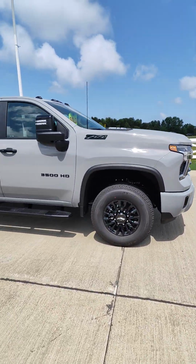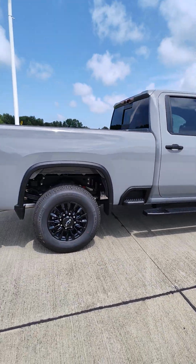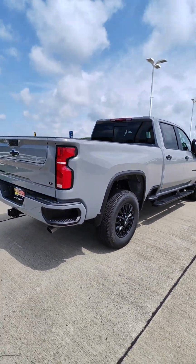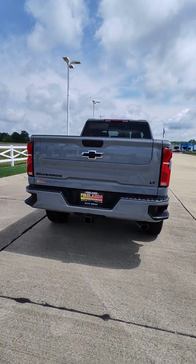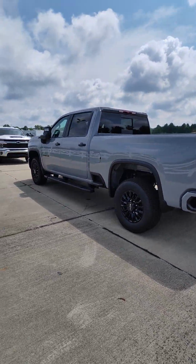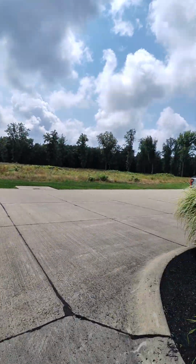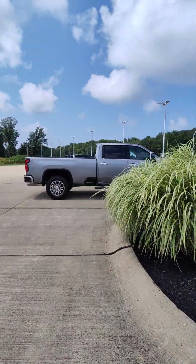This truck right here, we just took a deposit on it today. Slate gray Z71 Sport. I will have more like this one. So if this is your flavor, definitely reach out to us, even though this one is sold. Slate gray is a hot color this year. Come on over, we're not done yet.